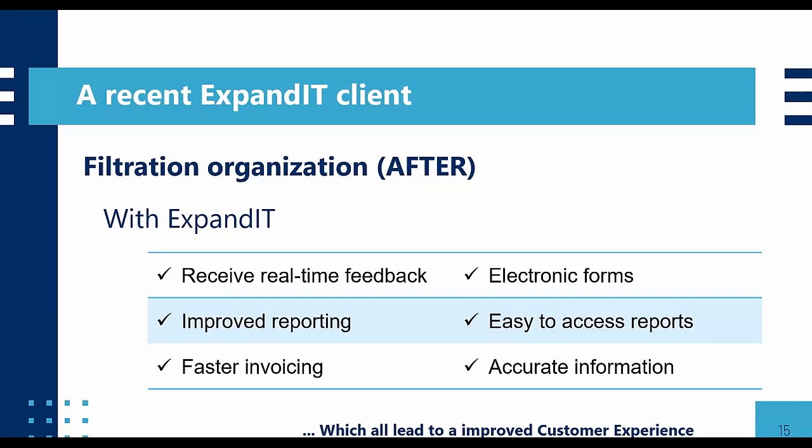After the company implemented a field service solution, they were able to improve their customer service and customer experience journey. They were able to receive real-time feedback from customers. For example, if a customer needed to request another service call, they would simply request a service call through the online portal, eliminating any scheduling issues.